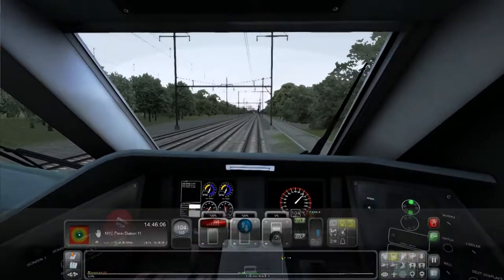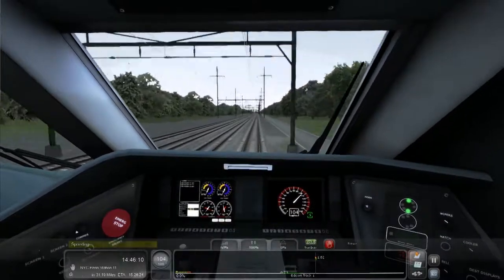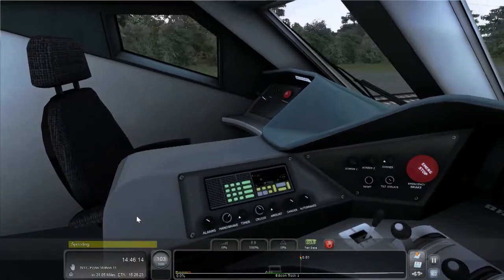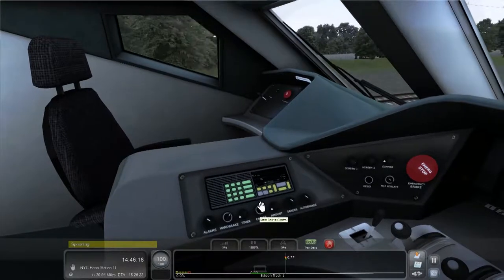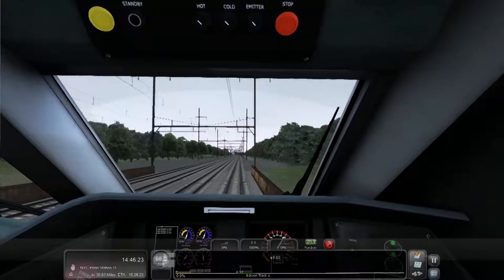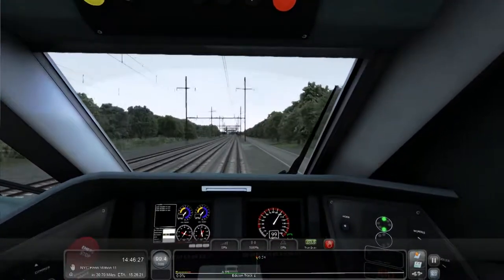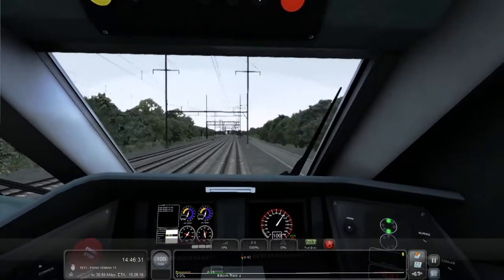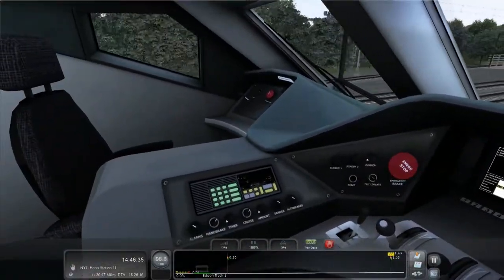Right, back in the cab, make sure there's no tracks. Speed limits. Yep, we've gone down to 100 without telling me. Cruise control is off and back on because I feel like being a lazy driver. Is it going to hold us? Yep, it's holding us. I mean, credit where credit's due. That's quite a good cruise control system. It's not the best at holding us at a steady speed, but it's certainly quite good.